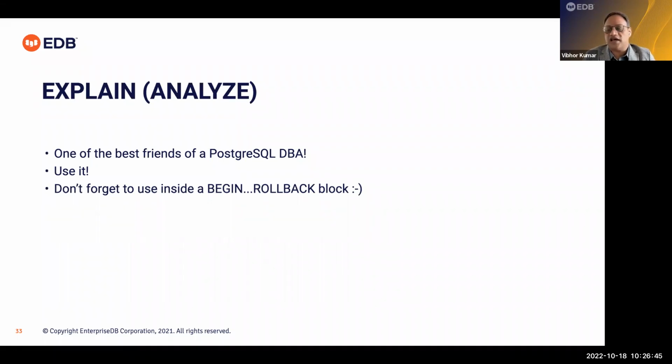Or you can execute the ANALYZE command in case the statistics are not up to date on the system. With this, you can also use the EXPLAIN ANALYZE command. EXPLAIN ANALYZE actually executes the query and also shows you what plan it has used to execute the query. We always recommend using a BEGIN and ROLLBACK block when you are using EXPLAIN ANALYZE, to find out the plan used by the queries or issues related to the plans using the EXPLAIN command.